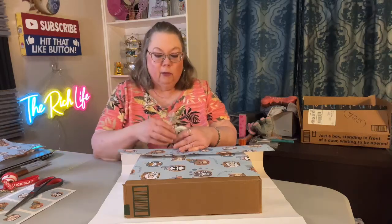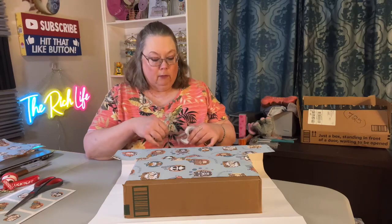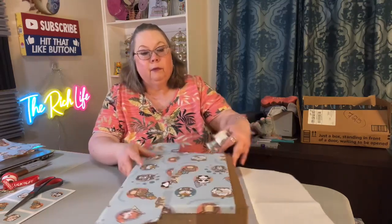All these computers and stuff. They need to learn how to do board games and put puzzles together. So, instead of doing it on your phone and computer.